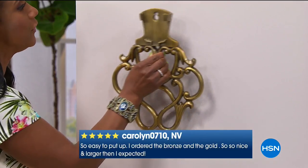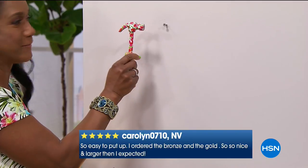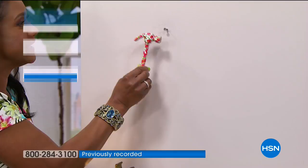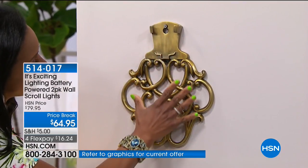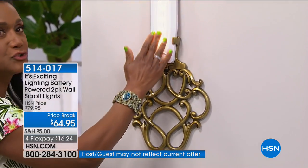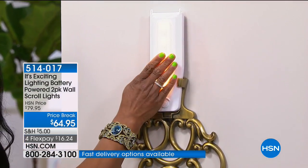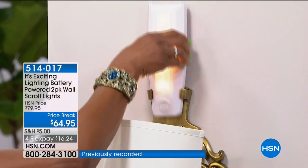Look how easy this is to do. All you do, look at my little spring hammer here. If you can put a nail into the wall and you can use a tiny sweet little hammer like this, this is all it is. You put in your little hammer just like a photo. Then you take the lovely scroll plate. Look at how ornate and beautiful this happens to be, the brushed brass. Then you pop in that back plate with the 5 super bright LED lights with just the touch of the button to turn them on. It will stay on automatically for 4 hours. It'll give you nearly 6 months of illumination.